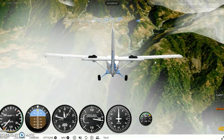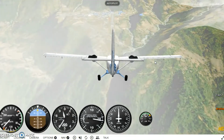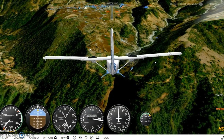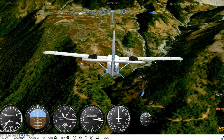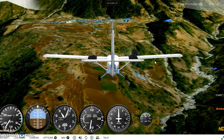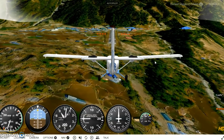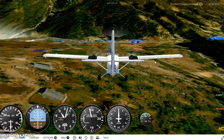Especially considering the fact that I landed at the other one. Okay. Yep. We need to lose more altitude. Okay. Oh, it's like curved too. Well, to the right. Okay. We've got a lot of speed. A lot of speed. See if we can't do something amazing here.